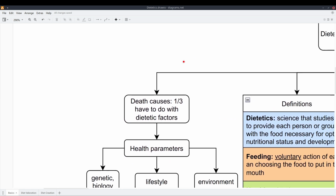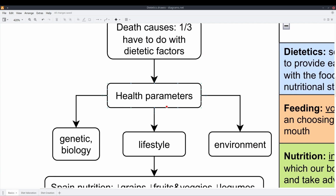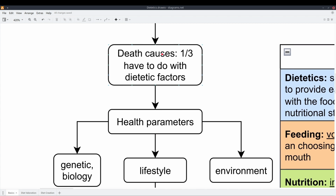Dietetics. So when we start talking about dietetics, we need to look at death causes. Why is that? Because 1/3 of death causes have to do with dietetic factors, and this is huge. What are the health parameters? Genetics, biology, lifestyle, and environment. Which of these can we modify? Genetics, biology, not really. Lifestyle, a lot of it. Environment, only partially. So what we need to do is to focus on lifestyle, because changing our lifestyle and our way of eating can indeed decrease these death causes because of dietetic factors.